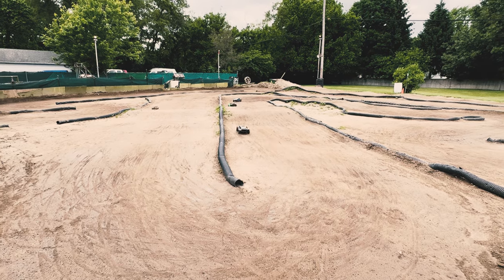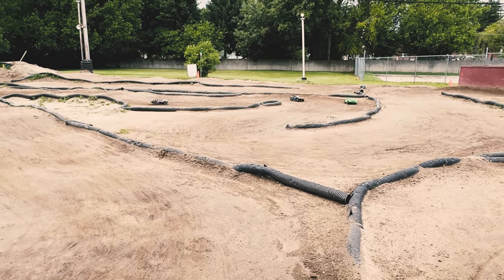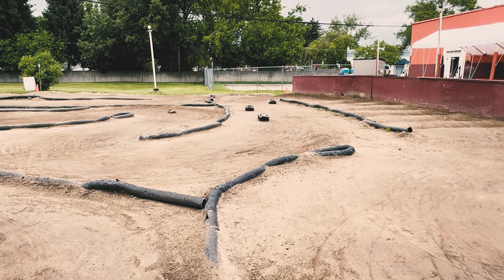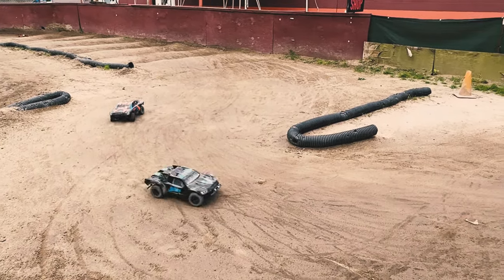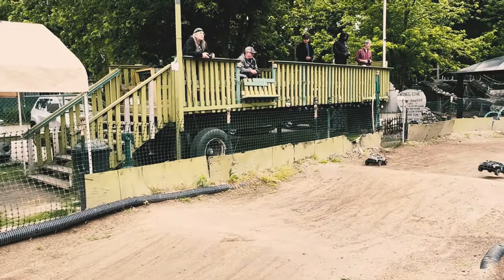We got the black one in the lead. Well, he was in the lead. Green one passed him. Took over. Come on, Bad Brad.